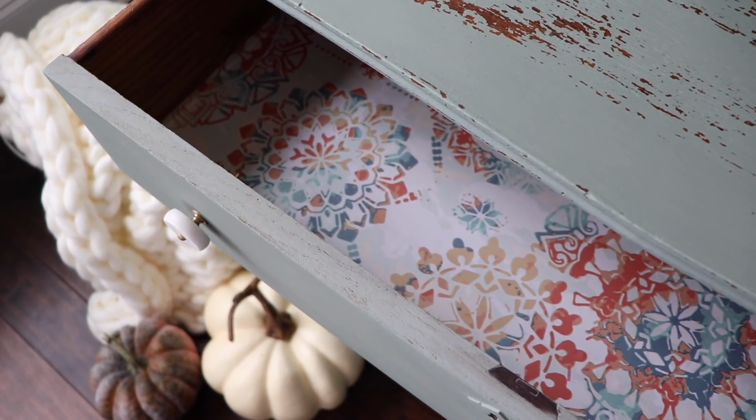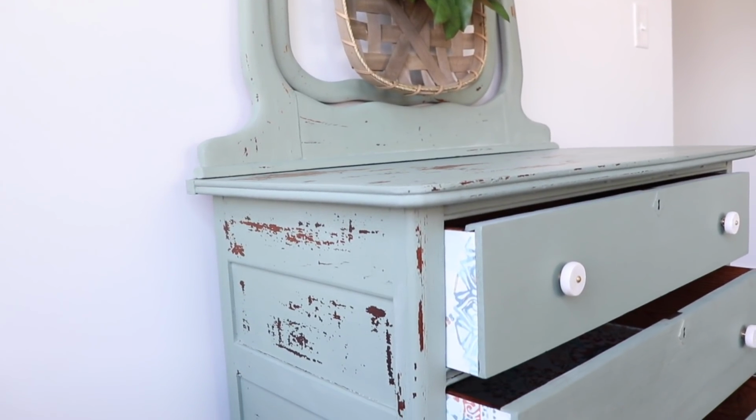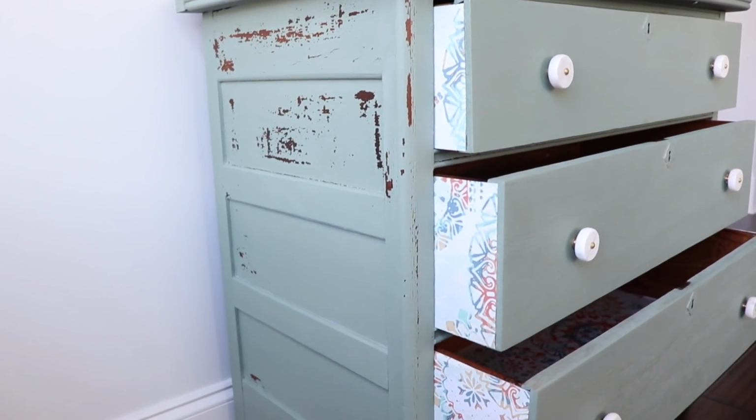I did sell this one. It went to a farmhouse that someone is making over in the Nashville area, so how perfect is that?